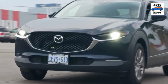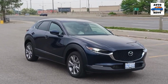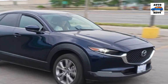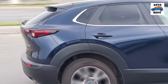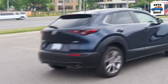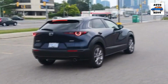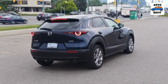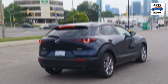The history of Mazda is a story of resilience, innovation, and a commitment to creating vehicles that bring joy to their owners. Here's a concise history of Mazda. 1. Foundation and early years, 1920s–1930s. Mazda's roots trace back to the early 1920s when it was founded as Toyo Cork Kogyo Company, Limited in Hiroshima, Japan. Initially, the company focused on the production of cork and machine tools.